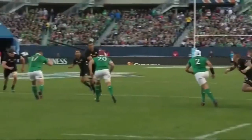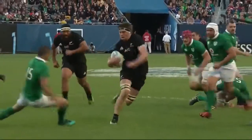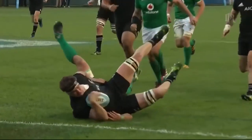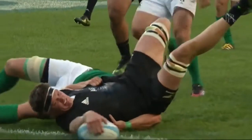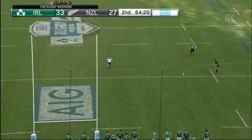A beautiful little tip-on pass, but look at the Irish numbers. The numbers were there. Unfortunately, Cian Healy stepped in his body position. He bit on the ball carrier. The numbers were there. They're going to be so frustrated by themselves for conceding that score.